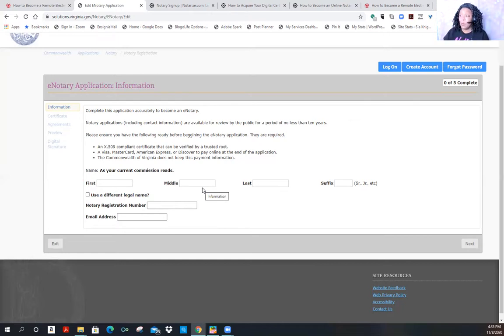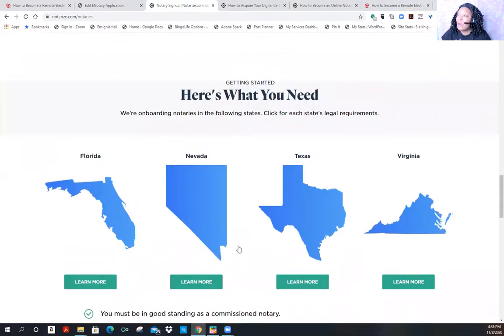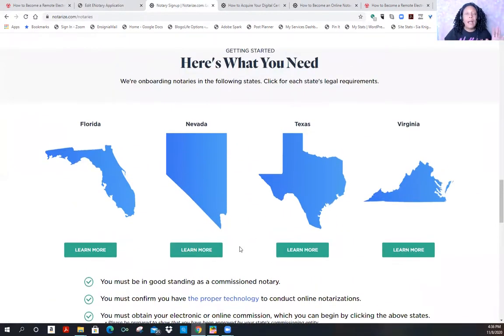Once you get approved with the Commonwealth or the state, they'll send you an email, hey, you've been approved, woohoo. Yes, now you can go back to Notarize, and then you finish this process. So really and truly, it's a multi-pronged process. I figured it out, but hopefully this will help you skip some of the steps and some of the frustration when it comes to getting started.